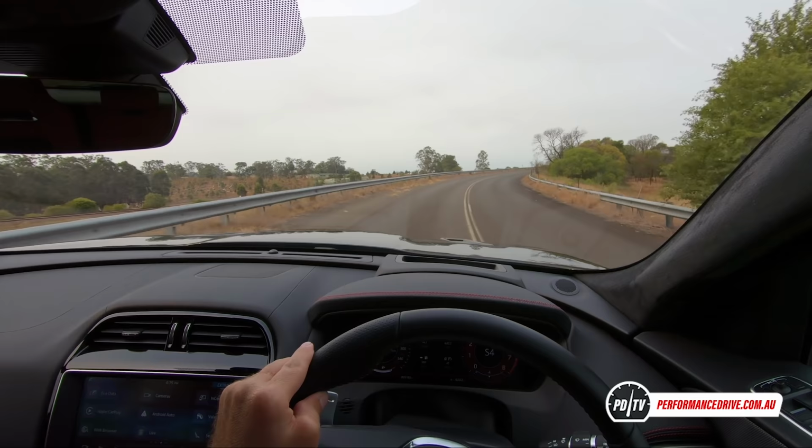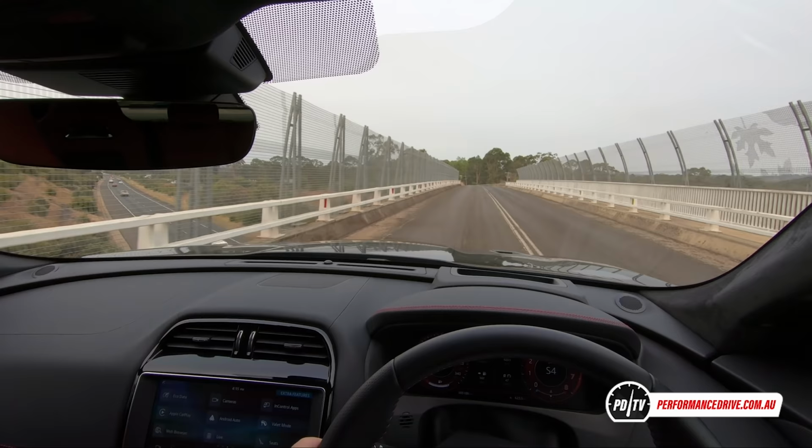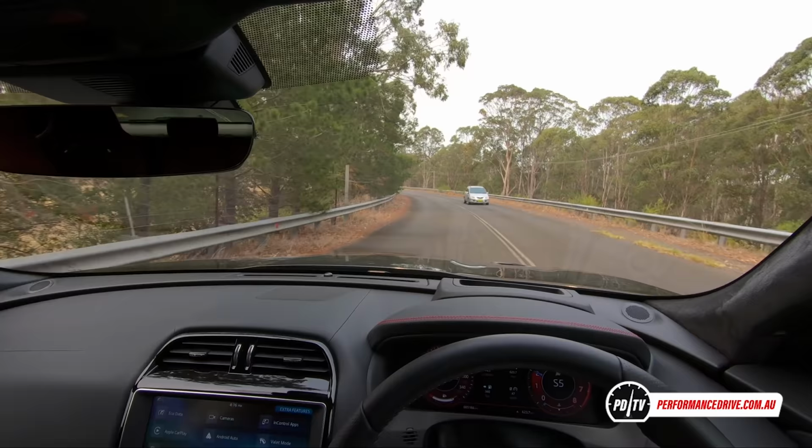So even now, it's just getting a little bit top heavy coming around the corner there. I'm not gonna say uneasy, but it's just getting there where it's reminding you, hey mate, I weigh 1900 kilos type thing. Whereas the X3 doesn't have that same sort of sense. It still feels heavy, but just not as much.